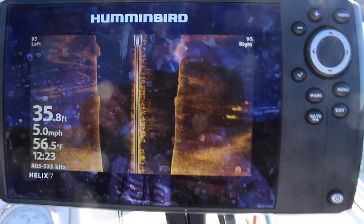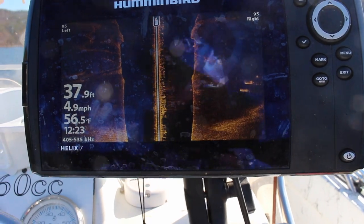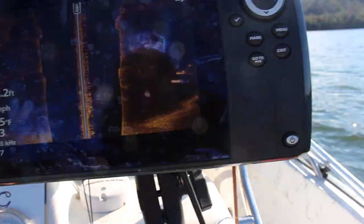But anyways, I'm just scanning the bottom here, looking at the old side imaging. I don't know if you'll be able to see that or not. But we're just scanning along, just kind of looking for the schools to see where they're at. And see if we can do a little bit of hooking so we can do a little bit of cooking later. So stay tuned and hopefully we can find some.